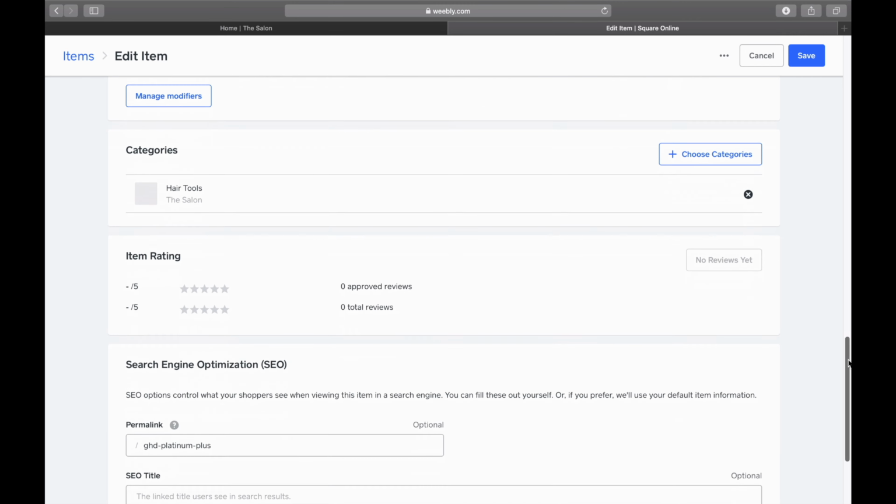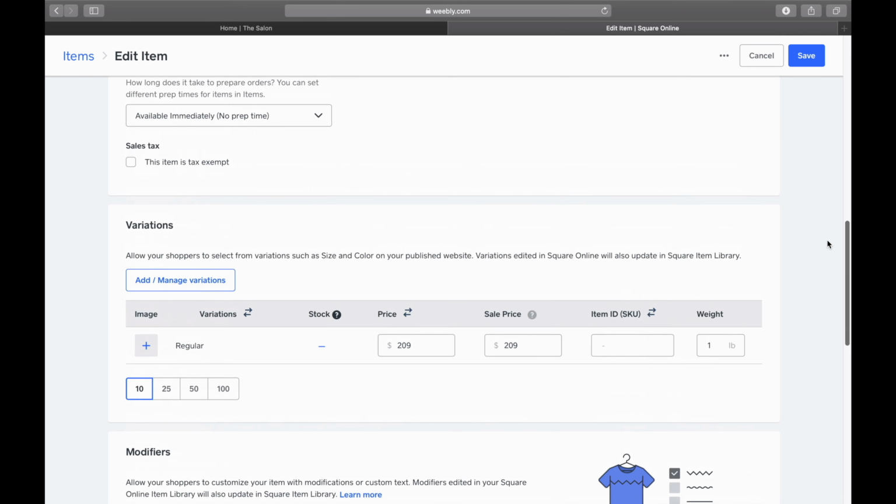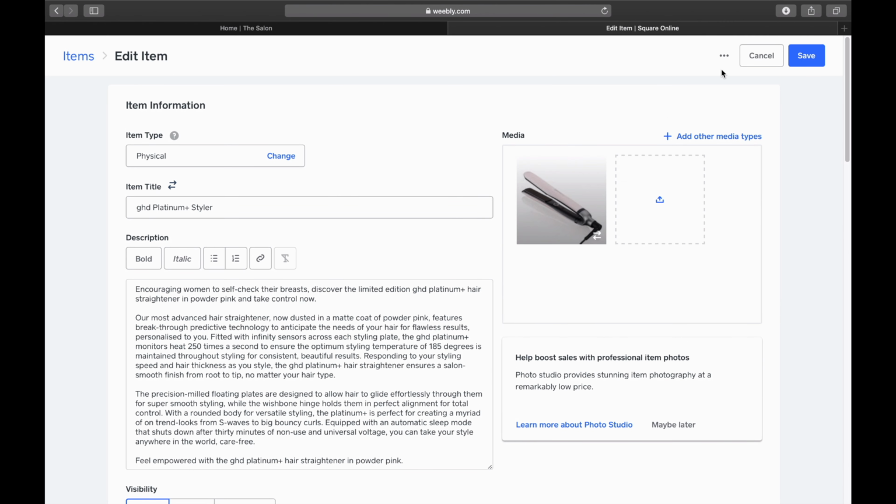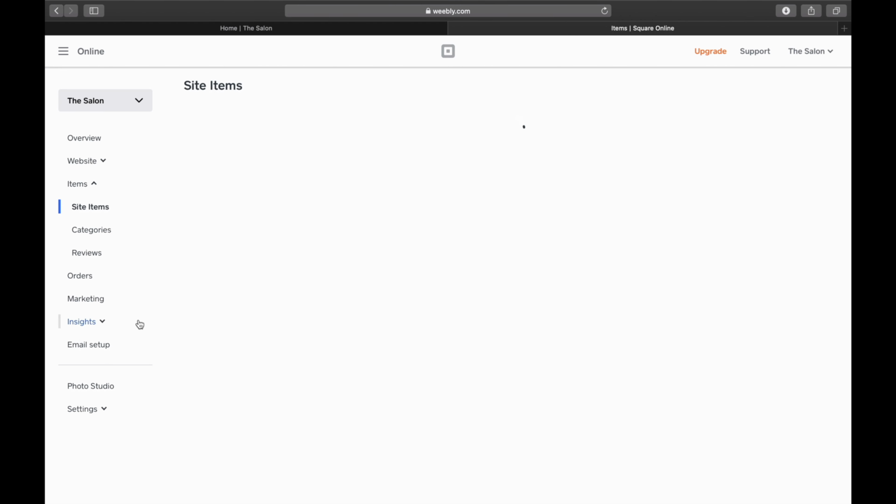Again, we're not going to go into all the settings. I just want to show you that there's quite rich support for managing your inventory and setting up the details that you want to have. So we can cancel this one. So that was on items.